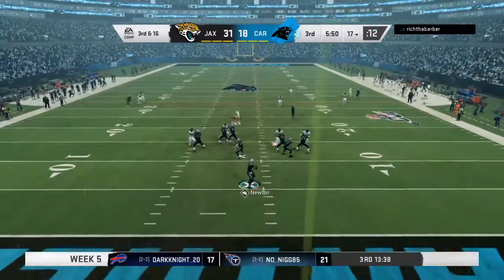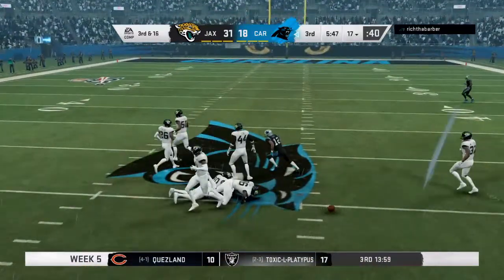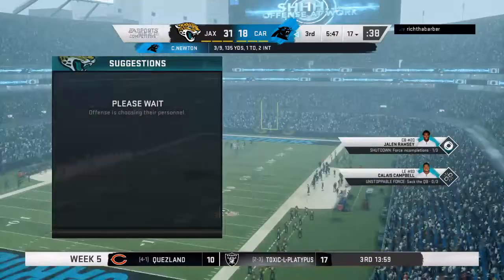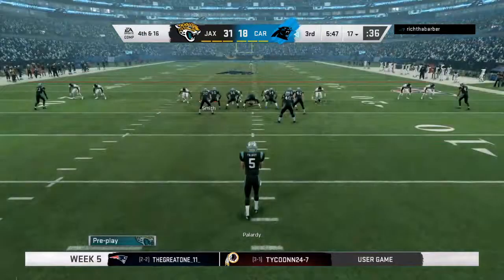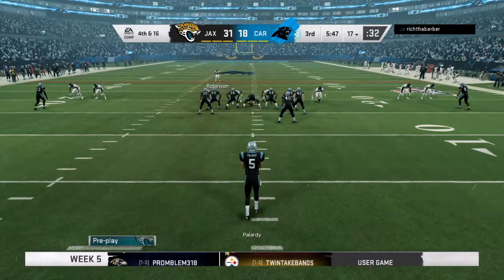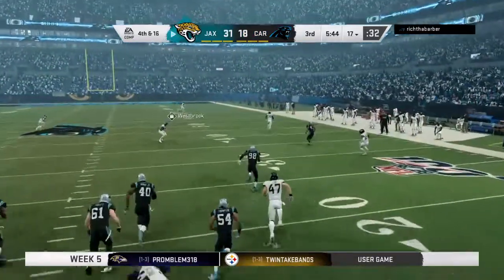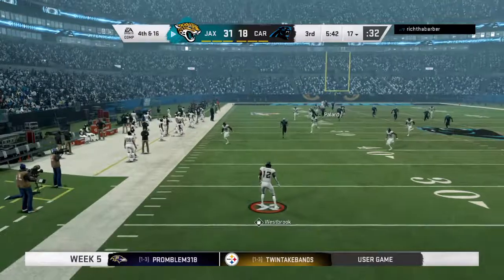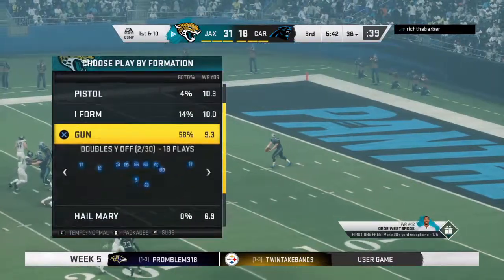3rd and long. It's Newton. And he will not be able to hang on through the contact. It's incomplete. The coverage strong, and now it's 4th down. This defense is continuing to contest every deep ball that is thrown downfield. And, look, it doesn't matter whether you're playing man or zone. Eventually, that becomes man on man, and you've got to trust yourself and go up at that moment of truth and make a play on the football.